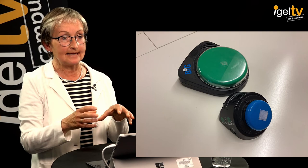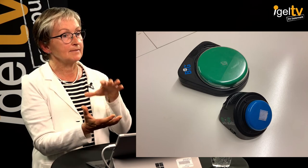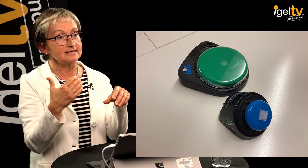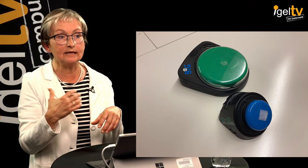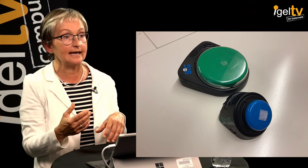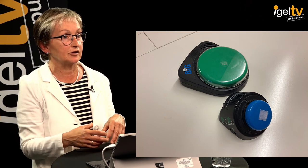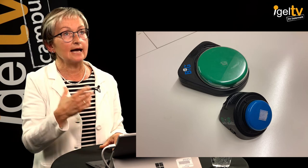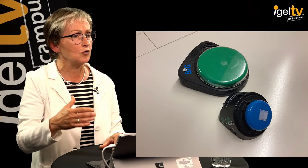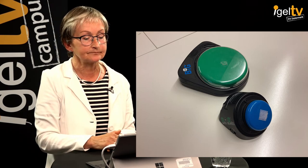The step-by-step is again a switch, but here you can record messages in a sequence, which is really neat if a child, for example, wants to talk about his weekend or about the holidays, or can join in songs and be responsible for the refrain, or even tell jokes or ask riddles, guessing games with his peers.